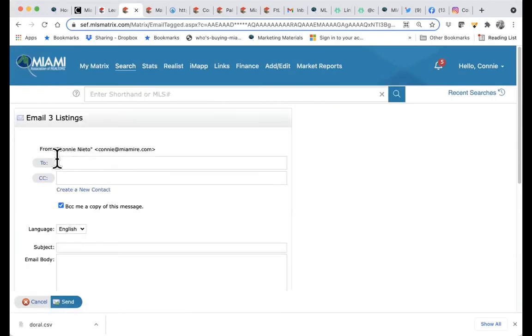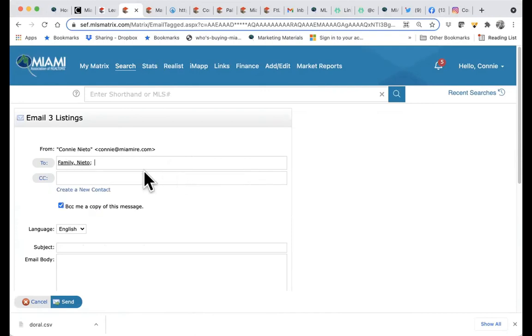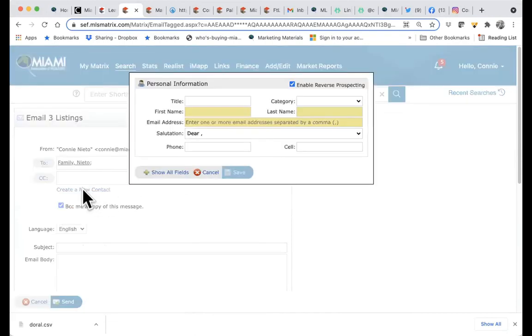And when you click to email, if your customer is already in the system, you can go ahead and start typing them. Or you can create a new contact by clicking here. And the minimum is first name, last name, and email address. Please note that for customers, you could add a category, the type of salutation you'd like, and further details.